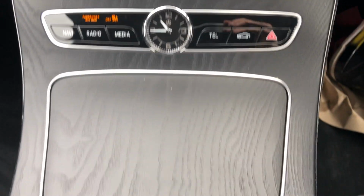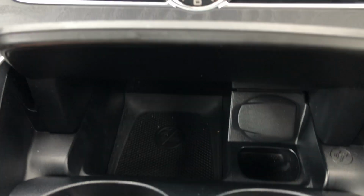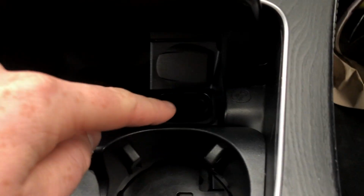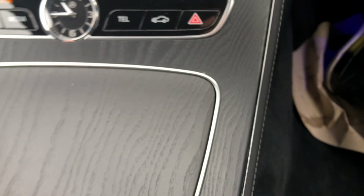And underneath, big open space. Lift it up, transitional storage. You can see dual cup holder. You've also of course here got your 12-volt charger and a real nice holder for your pound coins. And down here you can see you've got the key sensor if it fails to recognise it.